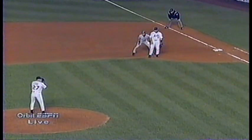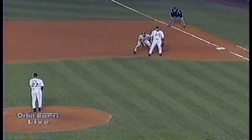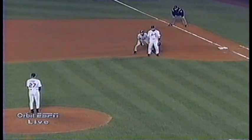Justice had the RBI with a double in the 3rd inning. 1 for 2 and a walk in the game. Mets coming back to tie it up in the 6th inning. They've had a lead 1-0 on Ventura's earlier homer. Then the Yankees went up 2-1. Boy, that's close to a ball.